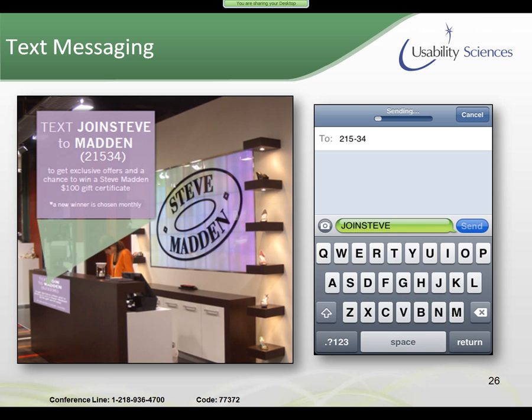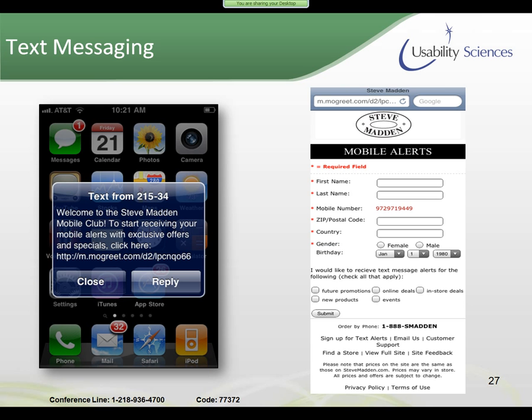So I'll walk you through that example. I texted Join Steve to the number, and then very quickly I received a text message back with a URL. Once I select that URL, it loads a mobile form that I can fill out. Once you fill that out and submit it, you're entered into the contest, and they have your information.